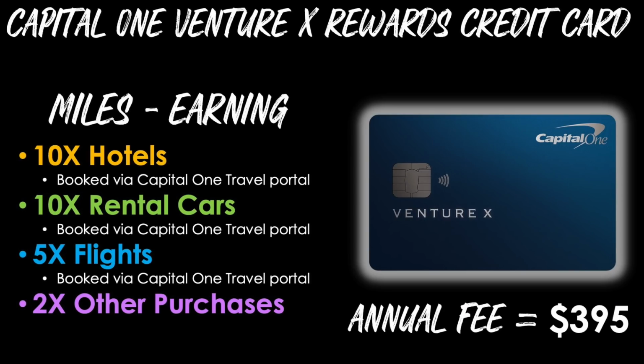Now looking at the long-term miles earning potential on the card, you'll be able to earn 10 miles per dollar on hotels, 10 miles per dollar on rental cars, and 5 miles per dollar on flights, all when you book through the Capital One travel portal. You'll also earn double miles on all other purchases, which also includes travel booked in any other way outside of the Capital One portal. The annual fee on the card is $395.